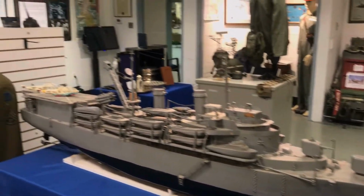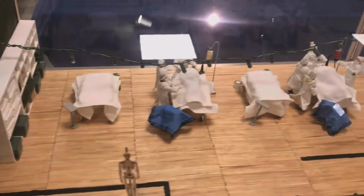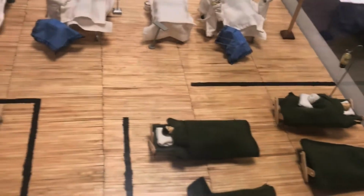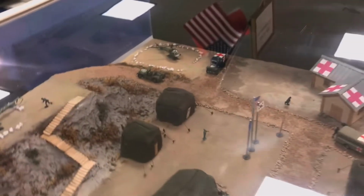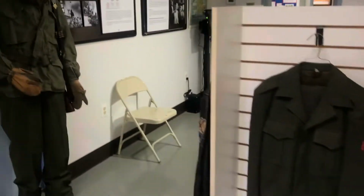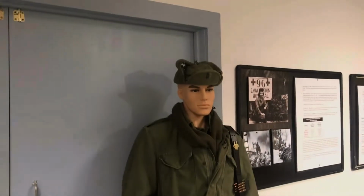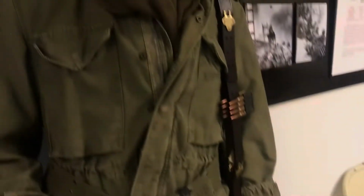Well, that's a pretty big boat. I'm going to say that's 6 feet long, that model. Really neat. Of course, we have a MASH unit, Mobile Army Surgical Hospital. So here they are working on the wounded, and then the wounded recuperating, and the exterior of the Mobile Army Surgical Hospital, just like the TV show MASH. And our Korean War era soldier. It gets cold in Korea. They have their mittens and winter gear.